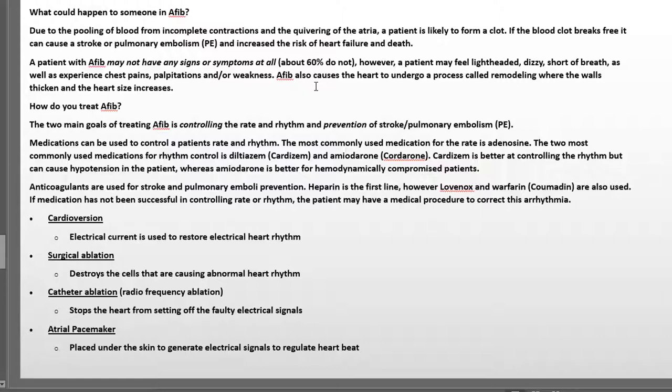The most commonly used one is adenosine. The two most commonly used medications for rhythm control are Cardizem and Cordarone. Cardizem is better at controlling the rhythm but can cause hypotension, whereas amiodarone is better for hemodynamically compromised patients. Anticoagulants are very important. Heparin is first line. Lovenox and Coumadin, or warfarin, are also used.